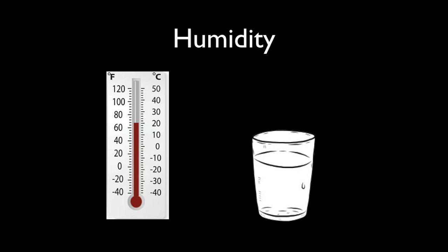So think about a glass sitting in a room temperature place, like about 70 degrees. If we increase the temperature, some of that water is going to evaporate or change from a liquid to a gas. And that gas is water vapor that's mixed in with the regular air. Now if we lower the temperature, some of that water vapor that's in the air will touch the cold glass and condense. That's why it might dew on a cool night.